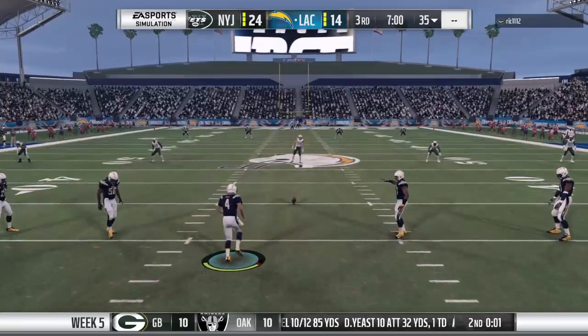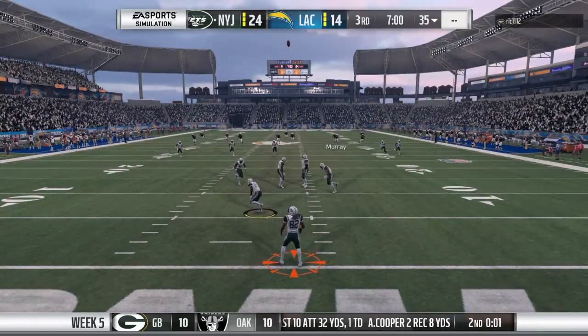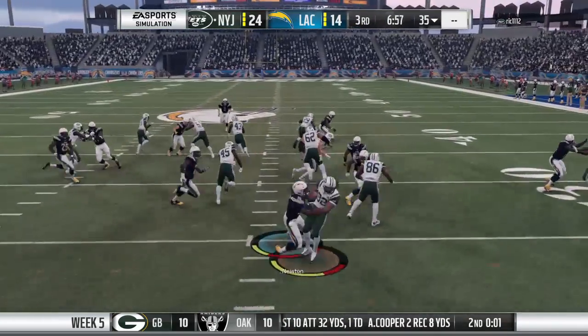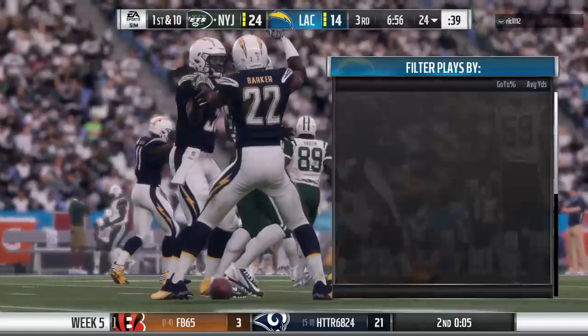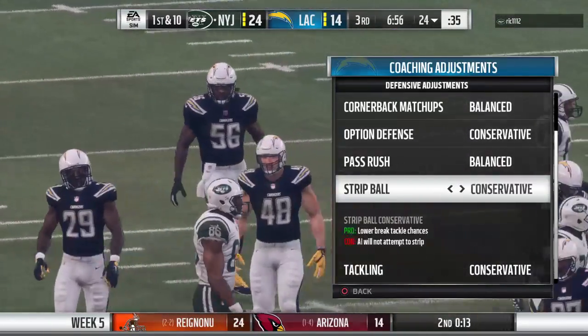Both teams appear ready for the fight ahead, and we resume action here in quarter number 3. This is fielded at the goal line. They'll bring it back to just about the 25, call it the 24-yard line. And now out come the Jets. They built a good first half lead. Now they have a chance to add on to it.